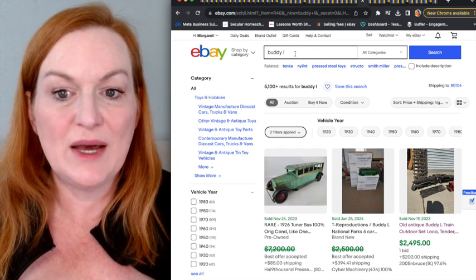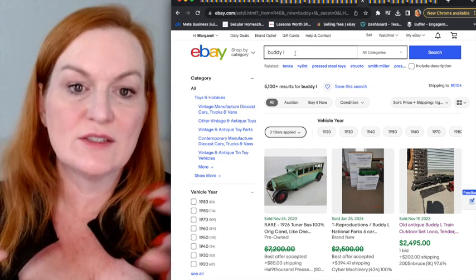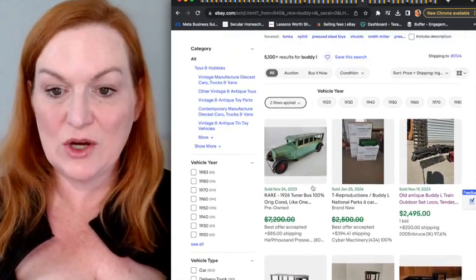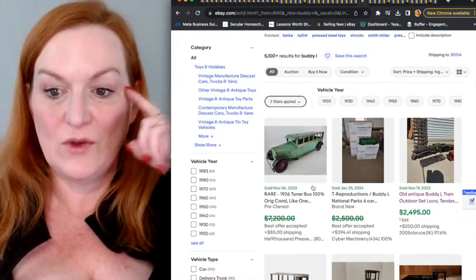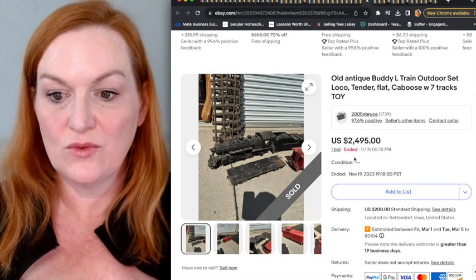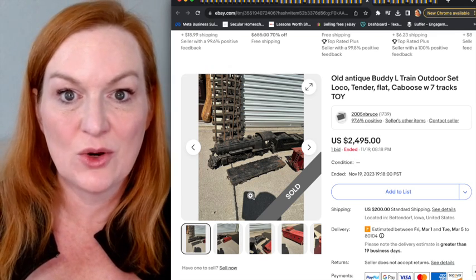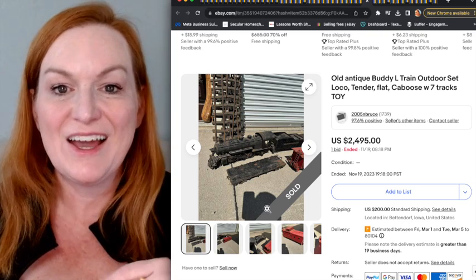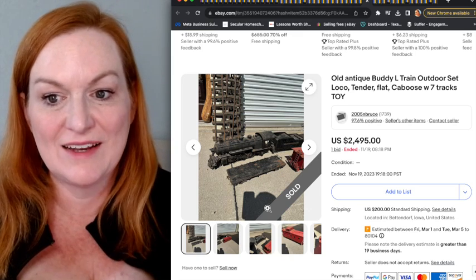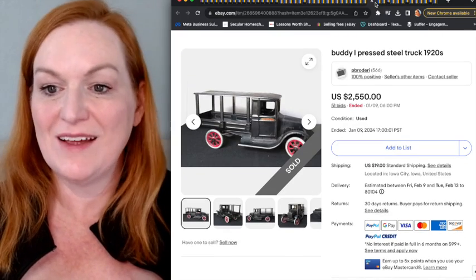The next company is Buddy L, and I could have narrowed it down further because they make trucks and trains and all kinds of things. But as I was looking at that, it kind of didn't matter. As long as you know Buddy L, then if you see it, pick it up. Because look at this old antique rusty train sold for almost $2,500. I'm not sure if I saw this rusty train sitting at a garage sale, I would have thought to pick it up because it isn't my forte. But now I'm going to look again and say, oh, this is a Buddy L. I don't know much, but I do know that. I'm going to pick it up.